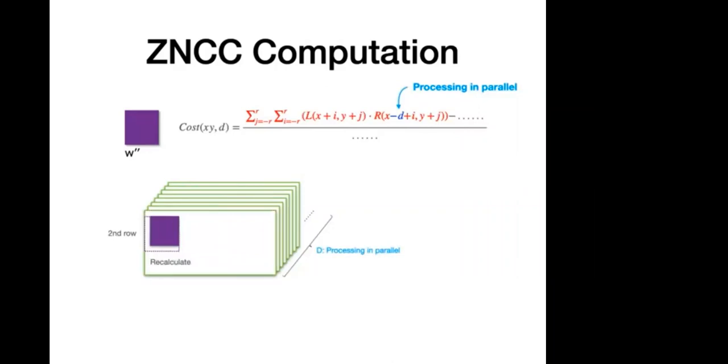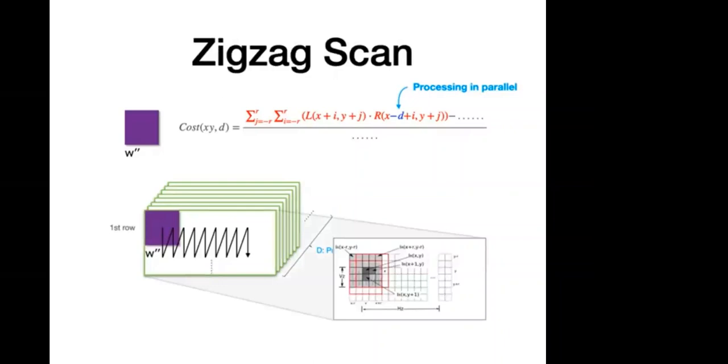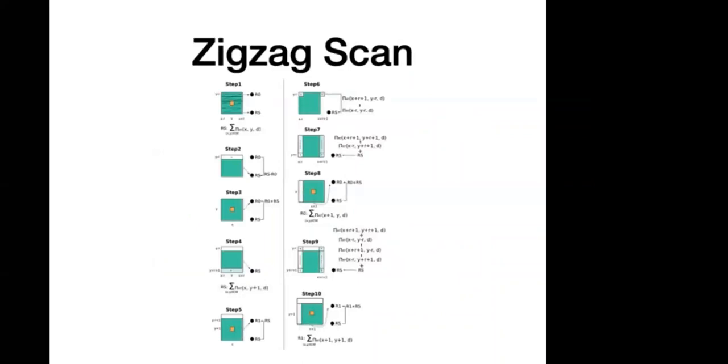Finally, we hope that the calculated part can be reused efficiently, so we propose to perform a zigzag scanning on the images. As you can see here, the overlapping section can be reduced, which requires less memory. At the same time, the sum of each row and column in each window is stored as an intermediate result to make later calculation more efficient. However, this requires too much memory for a GPU. To fix this memory problem, we proposed our zigzag scanning method to use less memory.